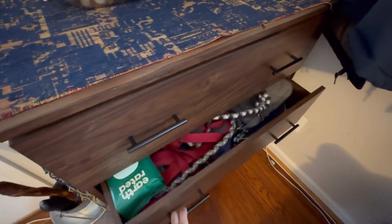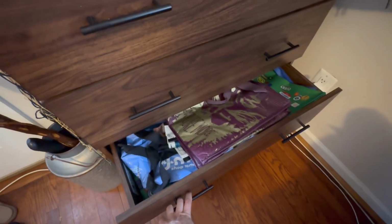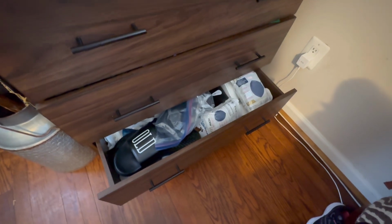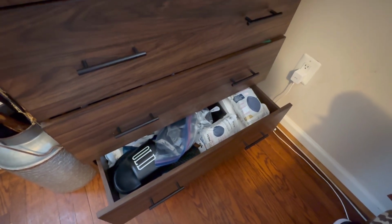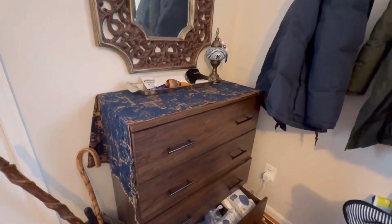Then the next drawer we have all of our dogs' leashes and harnesses. The third drawer, we're able to pop in reusable bags, and in the bottom drawer, we have space for slippers for guests since we don't wear shoes inside, as well as additional masks and things that we don't really have space for, and this keeps it really neat and clean.